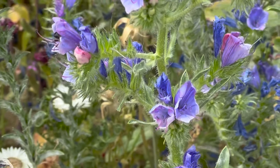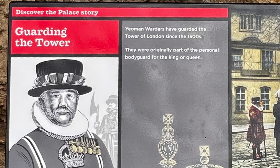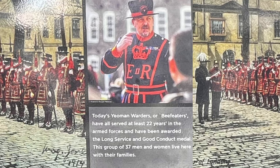So we leave the bees behind and head into the tower itself, and what better way to get a tour of the tower than to follow one of the Beefeaters around, who give these tours on the outside at absolutely no charge. Called the Watergate.